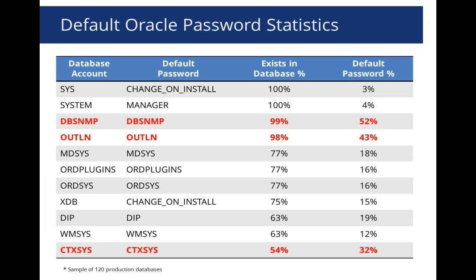One of the things that we do at Integrigy is a lot of on-site security assessments, and we anonymize the data from each assessment and aggregate it to see where we are seeing the different problems. This is from about 120 different production databases that we've sampled over the last couple of years. It has a lot of e-business suite, but also SAP environments, data warehouses, just about everything.